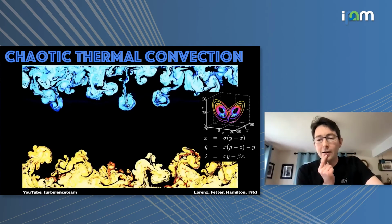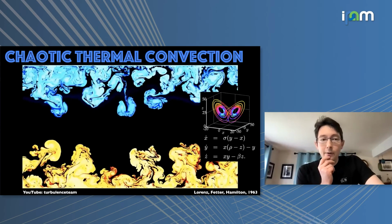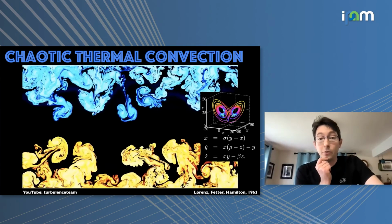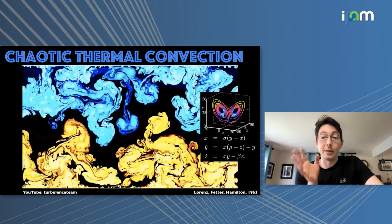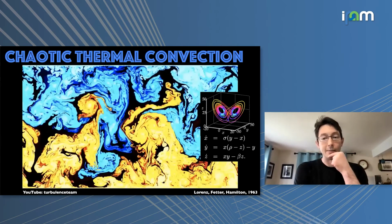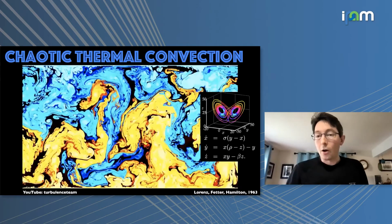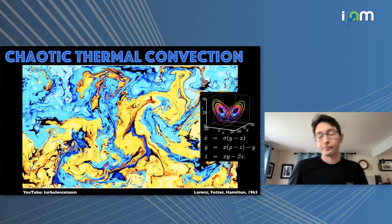I'll point out that I like to add Fetter and Hamilton now, because those were actually the graduate students that ran the supercomputer simulations for Lorentz to generate the data for this model. So I think by modern standards, they would almost certainly have been co-authors on those papers. And this is the same famous Hamilton from NASA, Margaret Hamilton. Okay, great. So this is the kind of model we want, these simple Lorentz type models.